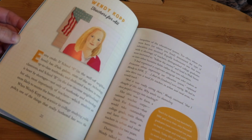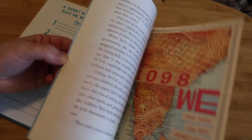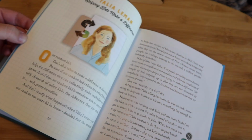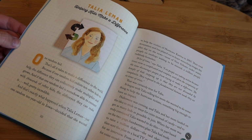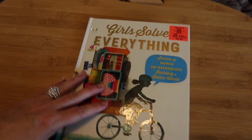So I thought this would be fun to read with her. Teachers for All, Wendy Cope. Talia Lamont, Helping Kids Make a Difference. I thought that was interesting and that she would like to read that, so I got that. This one I got for Mason.